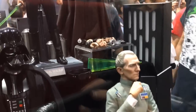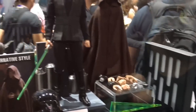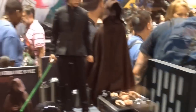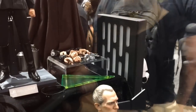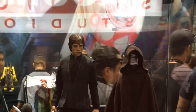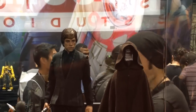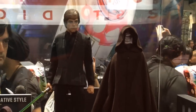Oh, wow. One of his lightsabers looks like it comes with a swinging effect, so it looks like he's actually swinging the lightsaber. That's really cool. I've never seen that before. The likeness on these things is absolutely uncanny. That's crazy.